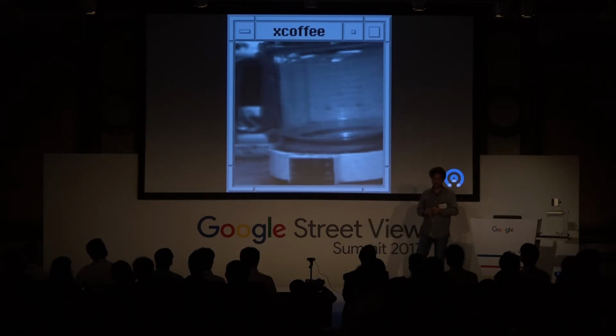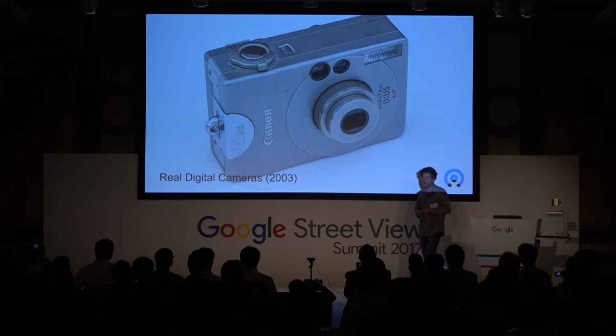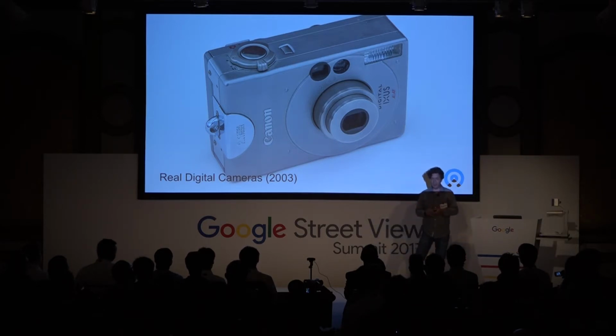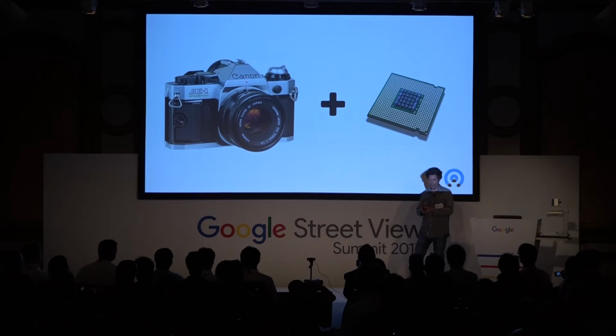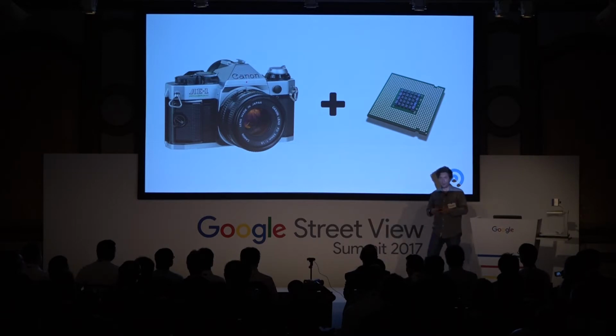A few years later, we started to get the first, real digital cameras. This was the first digital camera that I ever got. Did anyone else have this camera up there? Yeah, a couple. So these were interesting, but they were fundamentally not really in the history of what I'm talking about here. Not that interesting. It was sort of just a normal camera with computer chips inside. I know it's more difficult than that, but it wasn't taking into account the way the world is changing.